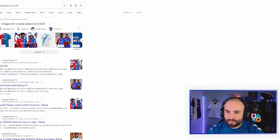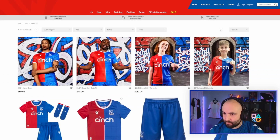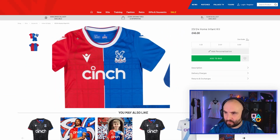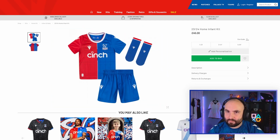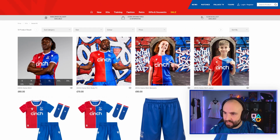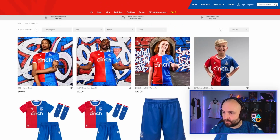Right, Crystal Palace, I have to say, have been smashing it the last few years. Last year's was the winner. This is their new shirt, which has the Crystal Palace on it. How much is this? This is the infant kit. How much is the adults? 60. And for a body fit, it's 70. Actually, that's the cheapest of the player issue. I don't know if body fit and player issue are the same. Possibly. It doesn't look like they have another option.